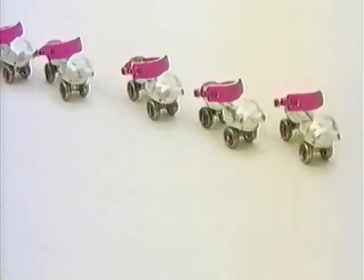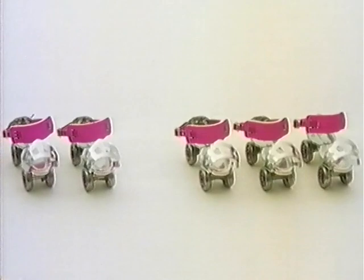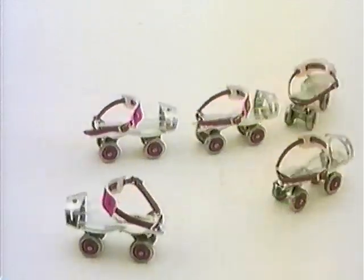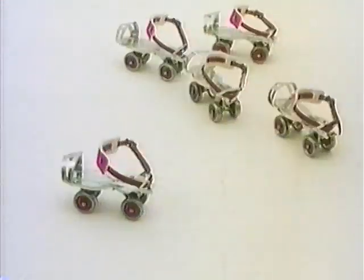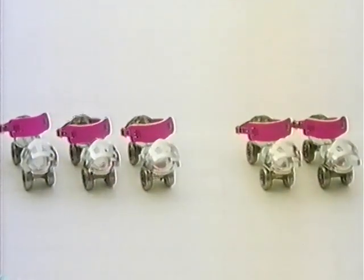And can we have the roller skates glide in? How many are there? 2 in the first group and 3 in the second group. How many are there altogether? 2 skates put together with 3 skates make 5 skates. Right. Hey, what's going on? We're just rolling along. Don't worry, none of them are leaving.